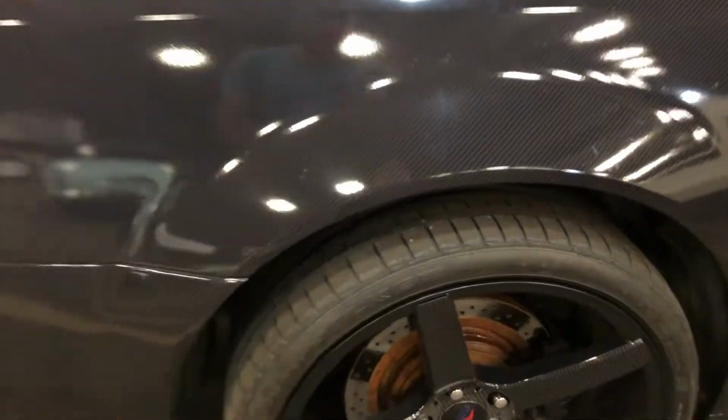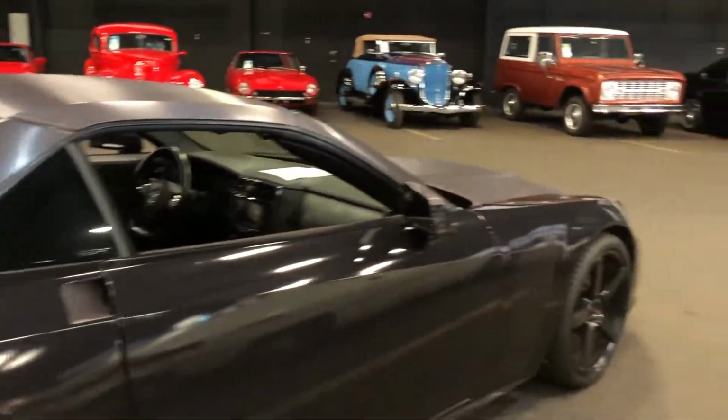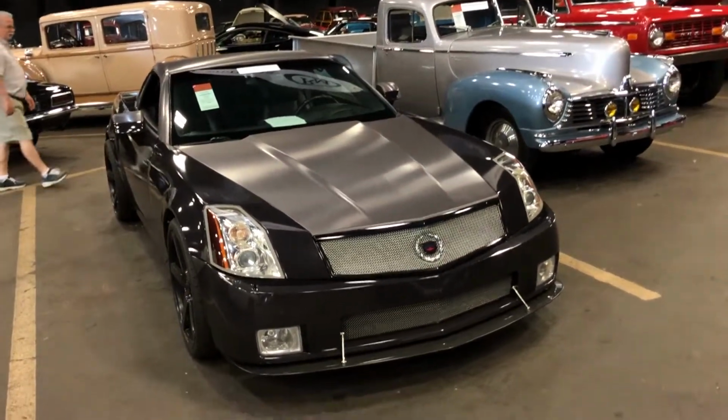Now those may be... No, I doubt that these are carbon fiber wheels. That would be way too expensive. That's just so strange. Tell me what you guys think of this XLRV. Let me know what you think in the comments. Very different.